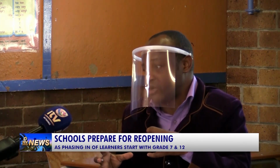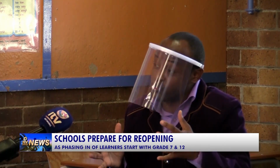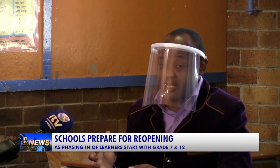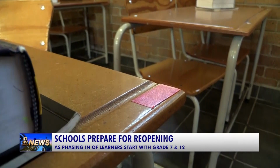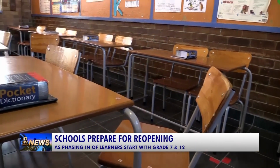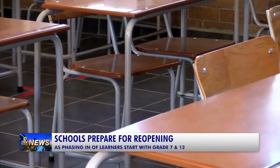We've limited the number of children per classroom. We're only going to have 20 children per classroom. And as you might notice, the camera is going to show you the red dots on the desks. That's how the children are going to sit 1 meter apart from each other.